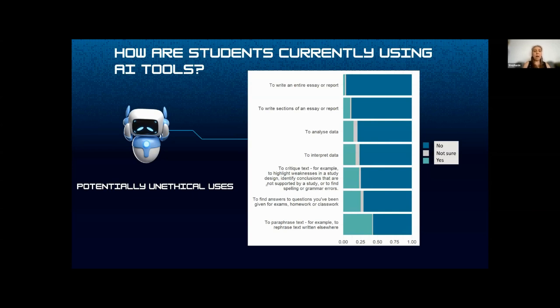So, for example, to write an entire essay or report is something we would not necessarily be wanting our students to do. But reassuringly, what you can see is that barely any of our students, at least admitted to having used AI tools to do this. Now, this was right at the start of the academic year, so maybe it was just that they hadn't really had the chance to. But we did note with a lot of these unethical uses, our students were not really using them very much in this way. So they weren't using them to interpret or analyze data or things like that. And even the use here where we see the largest proportion of yes responses, to paraphrase text, it's still below half of the students saying that this was how they were using them.